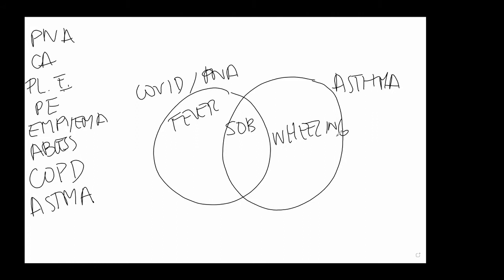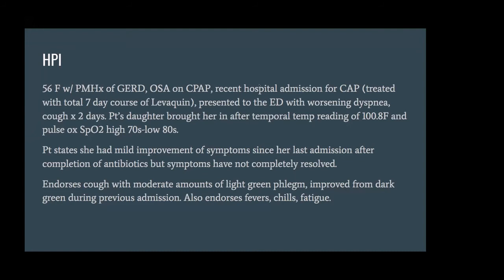I'm going to go back to, what are the symptoms? Thank you to everyone that typed in the chat. What other things are there to these major problems that would help you? What are you thinking of as the two top differential diagnoses here?